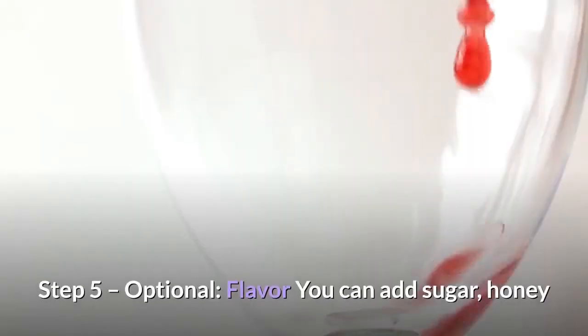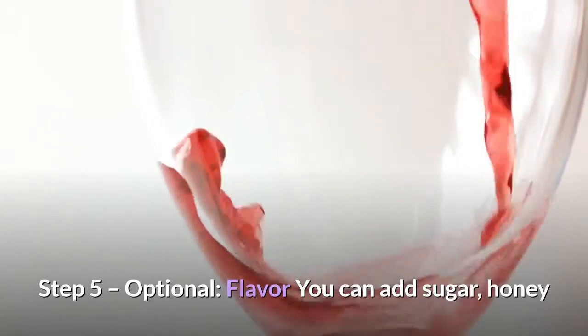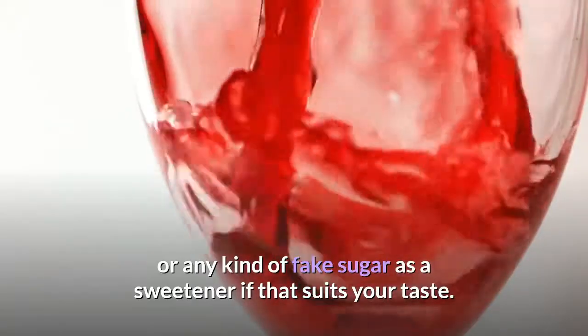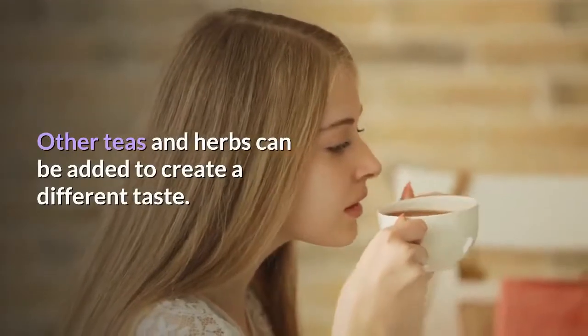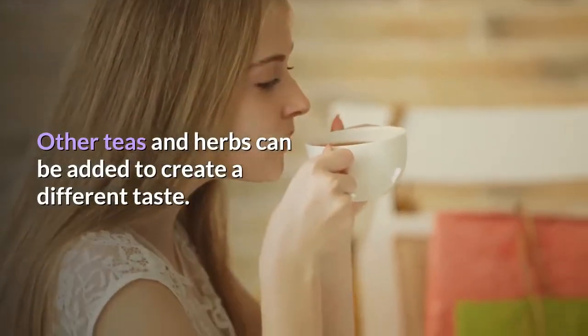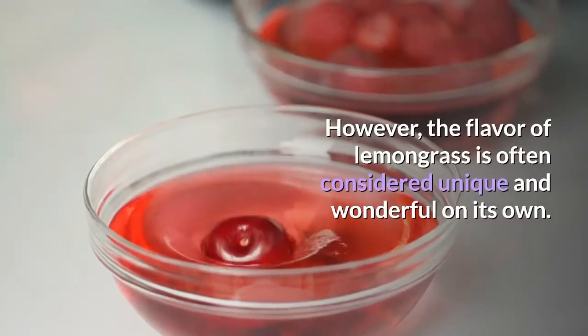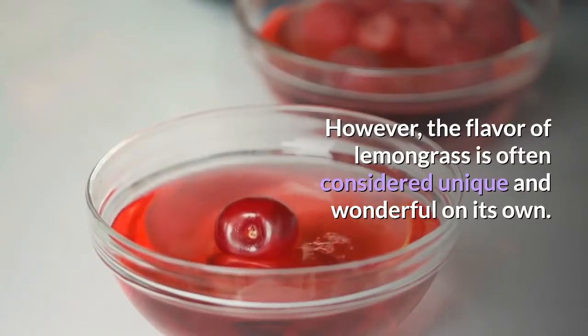Step 5 optional, flavor. You can add sugar, honey or any kind of fake sugar as a sweetener if that suits your taste. Other teas and herbs can be added to create a different taste. However, the flavor of lemongrass is often considered unique and wonderful on its own.